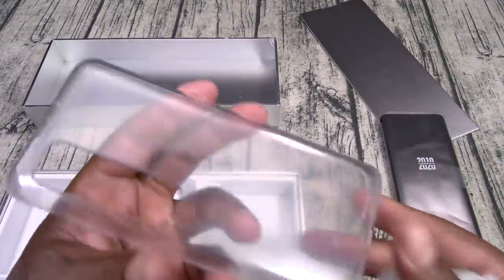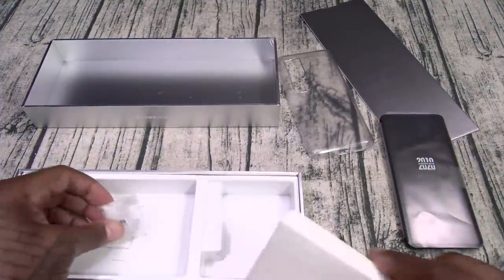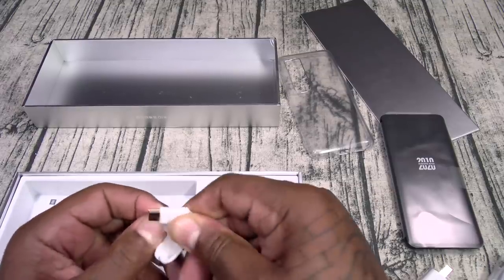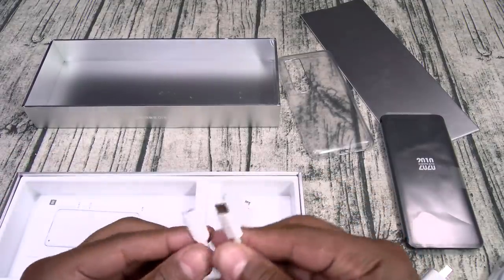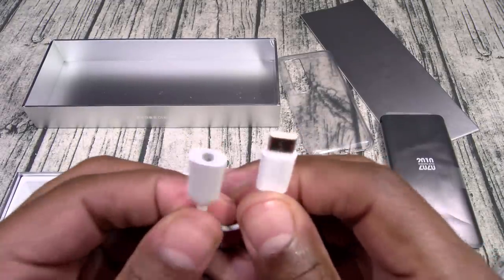You got a case. All right, little gel skin case. Textured feel on that. Okay, we'll play with that in a minute. Now, this is what I'm talking about. All right, Samsung, Apple, pay attention. If you're not going to put a headphone jack on your phone, you're not going to give us free headphones with the phone, at least give us the dongle.